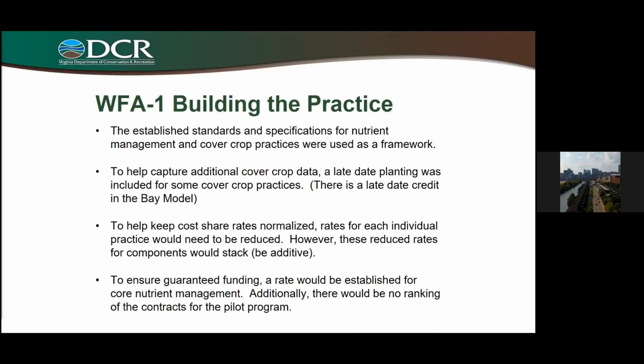Next slide. In building this, we took established standards and specs that were in the VAX manual. Those already received Bay model credit. There was no point in reinventing the wheel. We also have to capture additional cover crop data such as late planting. This late planting date has since been incorporated into the VAX manual.